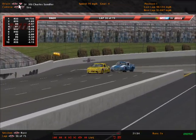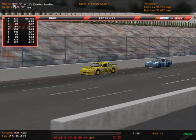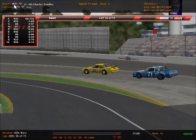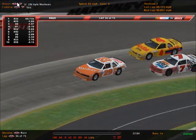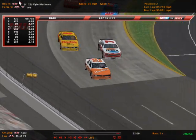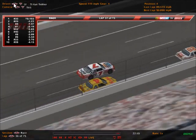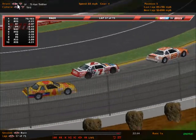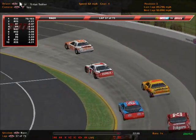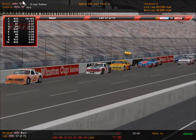Meantime, it is Charles Sanford leading the race here in the Country Time Pontiac number 30. He is out front with a rather substantial lead now on Kyle Matthews, who has finally gotten by William Brock. And Kat Tellier, meantime, got around Seth Cole, and she's going to try for 3rd position on William Brock and see if she can shake him off quick. And she, in fact, will do so in the 7 car. Brock goes up the racetrack here, and now he falls into the clutches of Joshua Collard in 43.